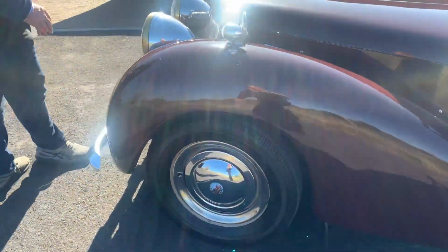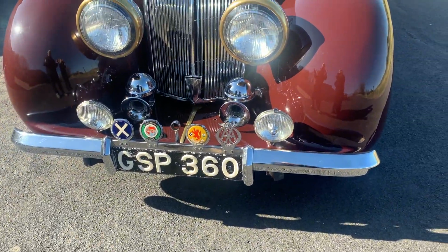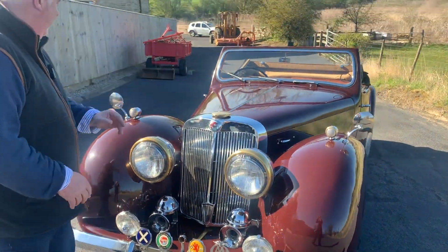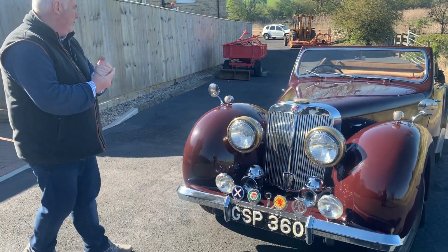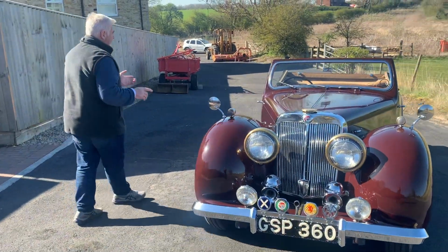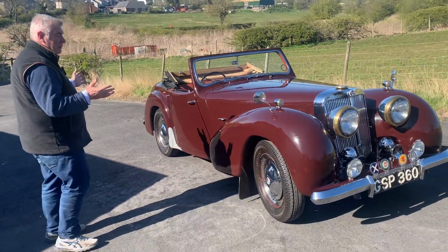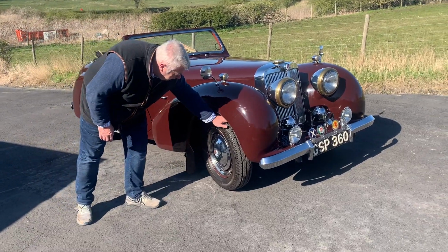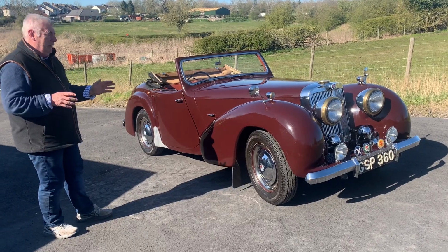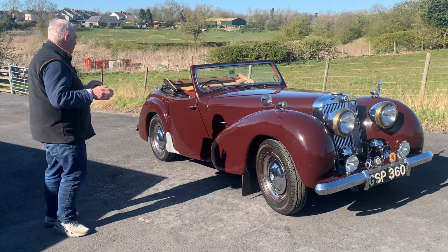Moving around the front, chrome bumper in good condition. All the chrome's really good. The big headlights, the bull horns, all chromed up nice. Radiator, nice. Good reg on there as well. That goes with the car. Wheels and tyres. Apparently it's had brand new wheels and brand new tyres fitted, and they've done only 100 miles, but they were fitted 11 or 12 years ago, so make your own mind up. It does drive nice on the road, doesn't wander.